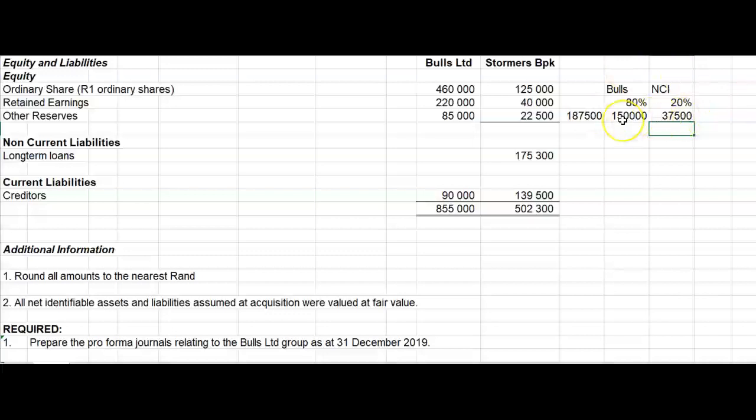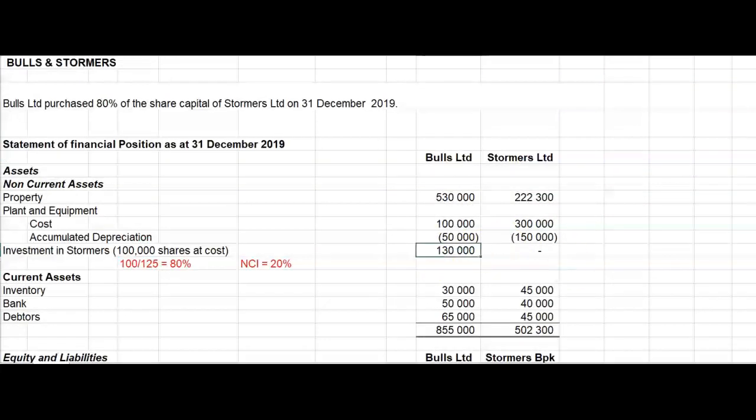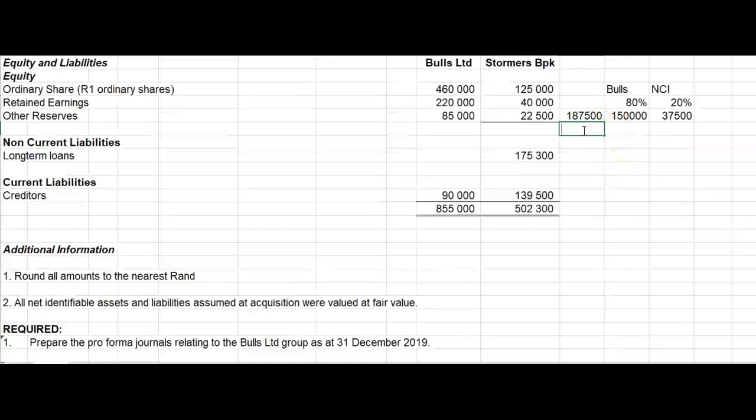Now, what did they pay for this 150,000 equity stake that they've purchased? They paid 130,000 rand. Guys, did they pay more or less than the total value of the equity? They paid less. So there's a difference of 20,000 rand, and that 20,000 rand is a gain on a bargain purchase, BP. A gain on a bargain purchase, which equals then 20,000 rand. The next step is actually to prove that that thing is 20,000 rand.